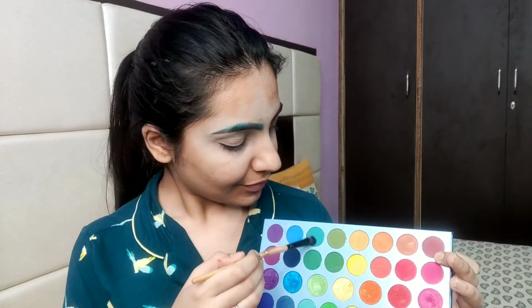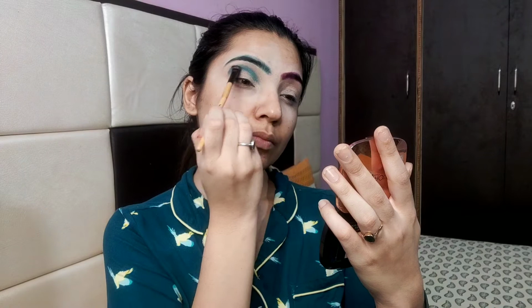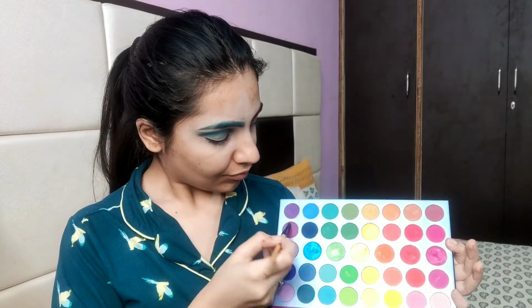Now I'll be taking the same sea green color eyeshadow and I'll apply it all over my crease area. After this, I'll take a little darker shade to increase the depth. Then the same process will be done with the right eye with the help of purple color.